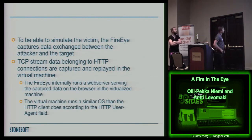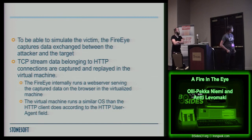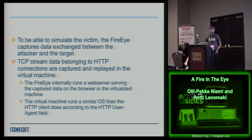Alright, so to be able to simulate the victim, FireEye captures the data exchange between the attacker and the target. The TCP stream data belonging to the HTTP connections is captured and replayed in the virtual machine. So it takes a copy of the HTTP connection and tries to parse out the client part and the server part, and then inside the virtual machine it runs its own internal web server that serves the same malicious files to the virtual machines inside.